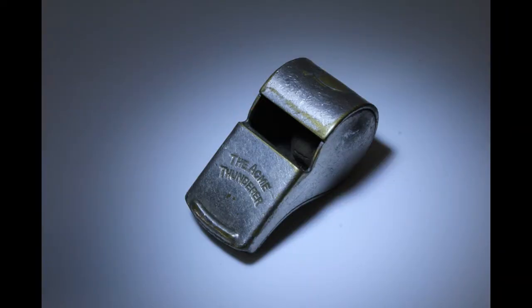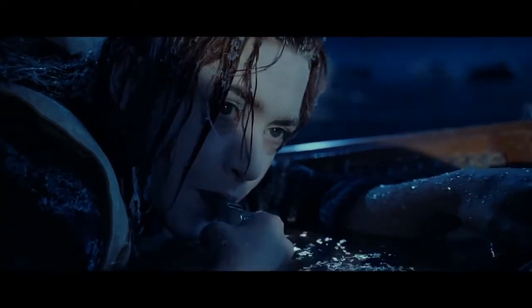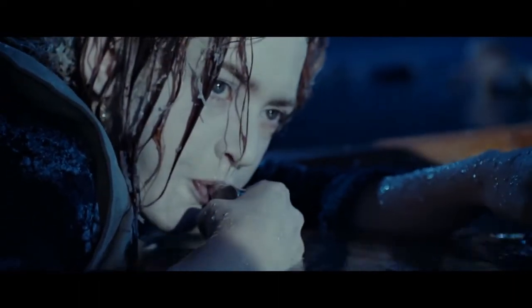6. A whistle. Sound signals are important for communication. It is much easier to blow a whistle than to shout out for help. Besides, moving air will carry sound waves along with it for farther distances. Basic physics, you know.